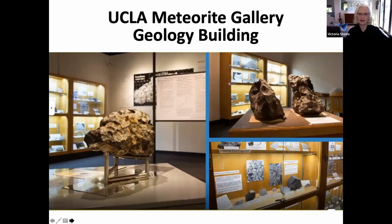All right. We are crossing the quad and we are going into a little known but very fun gallery, the Meteorite Gallery. And it's actually pretty cool. This meteorite belonged to William Andrews Clark, believe it or not. It's called the Clark meteorite.